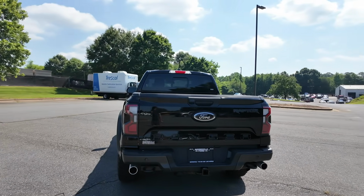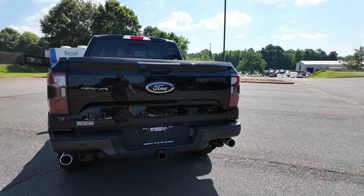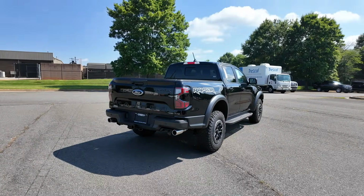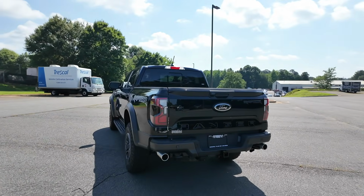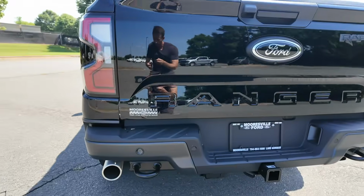Now in back, you'll notice the Raptor logo along with Ranger stamped in the lower section. There's a backup camera, all the parking sensors, the steel bumper. This can even tow right around 5,500 pounds, which is reduced from a standard Ranger. However, with that suspension, that is the towing that you do get. You have massive tow hooks on both sides and even the dual exhaust, which is an active system.